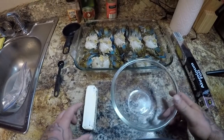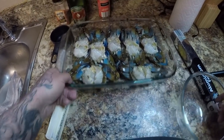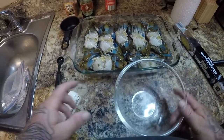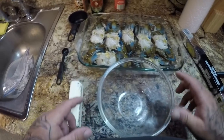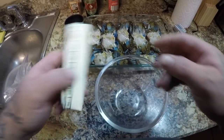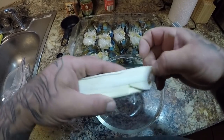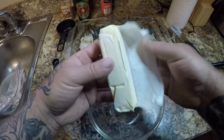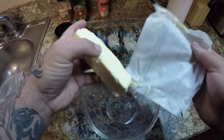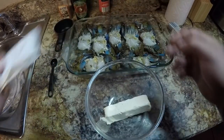All right, guys, we're in the kitchen. We got some blue crabs here. This is going to be our first little layer. But in this bowl here, we're going to mix some ingredients because we're going to make barbecue baked crabs today. So basically, you need a stick of butter. Put that in the bowl there.